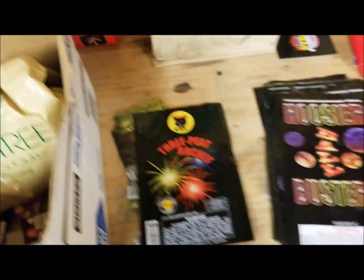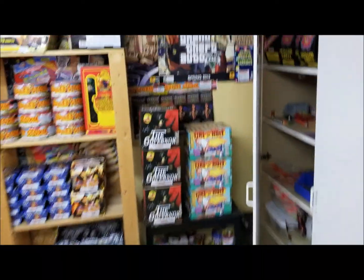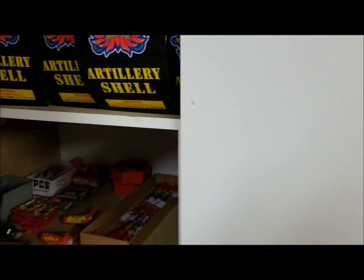I pull off all my fireworks' labels, and eventually they'll make it onto my walls. Sorry if I'm making you sick, but we're going to do a wall tour, starting over here. We're doing the whole room tour, actually. We'll start here at this cabinet.